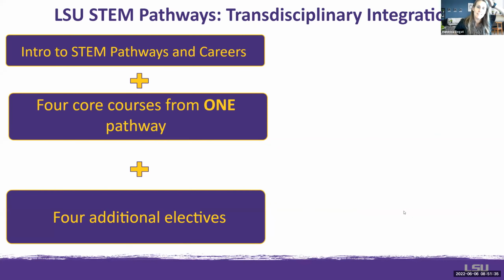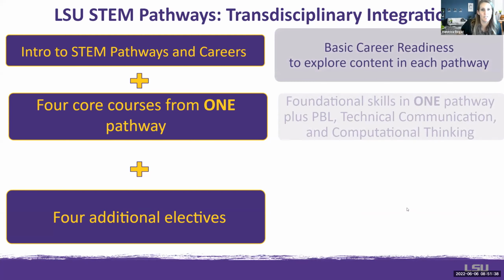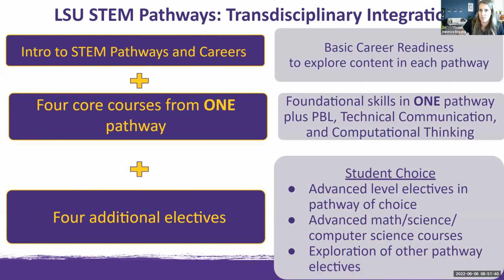So basically, you're going to be teaching one of the courses in one of these three buckets. So Introduction to STEM Pathways and Careers is our basic career readiness course. It's a high school course, just like Quest for Success or Journeys to Careers is, but it is available for students to take in 7th or 8th grade. Then students are going to take 4 foundational skills in one pathway. So each pathway has 4 core courses. And if this is all kind of like, whoa, where did this come from? This is all part of the Jumpstart progression of courses. And then this is where we branch.